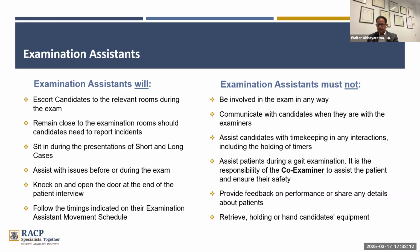The exception is this. Let's say the candidate leaves the room and they've forgotten all the equipment. On that occasion, I think it's fair to say you can pick up the equipment and then follow the candidate and give it to them. That's the only exception at the end of that case. Is that clear? Any other questions people want to unmute and ask? Okay. There's questions and answers at the end. Next slide.